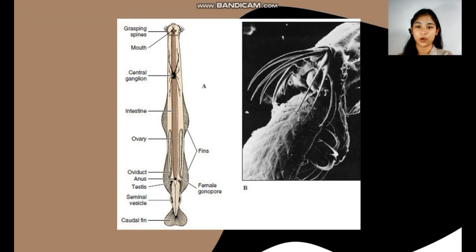So in here shown is the body structure of an arrowworm. So arrowworms are typically hermaphroditic, which means it has both female and male organs. So you can observe that it has an ovary, oviduct, testis.